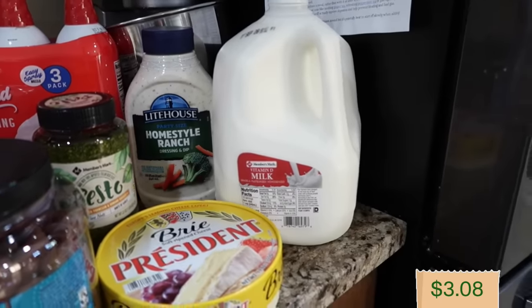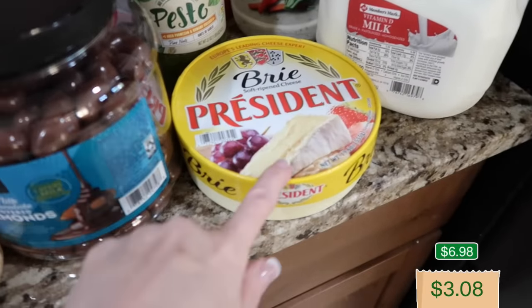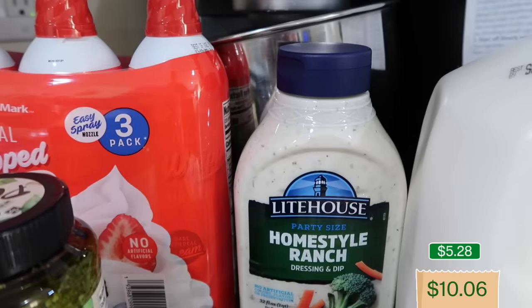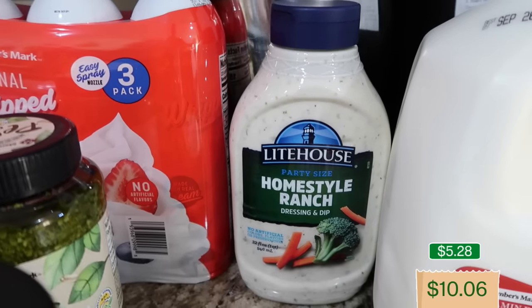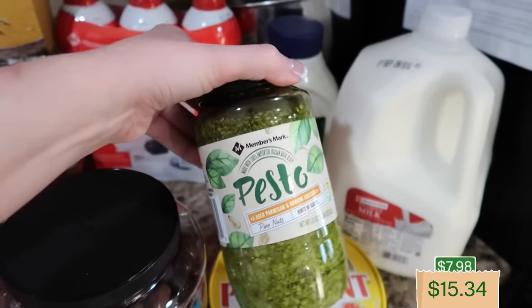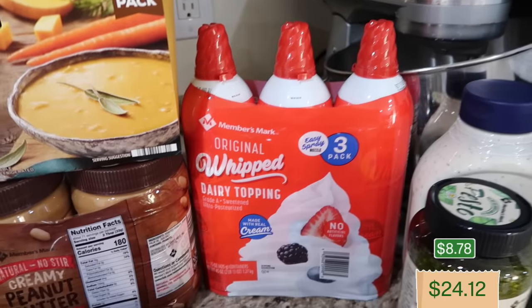1 gallon of whole milk, the brie cheese, and I can freeze this as well, so that's what I'm gonna do. I'm gonna cut a section, freeze the rest. The home style ranch from Lighthouse. Oh, this is my favorite. Pesto, I'm gonna be making a few freezer meals with this. A 3-pack of the whipped topping.